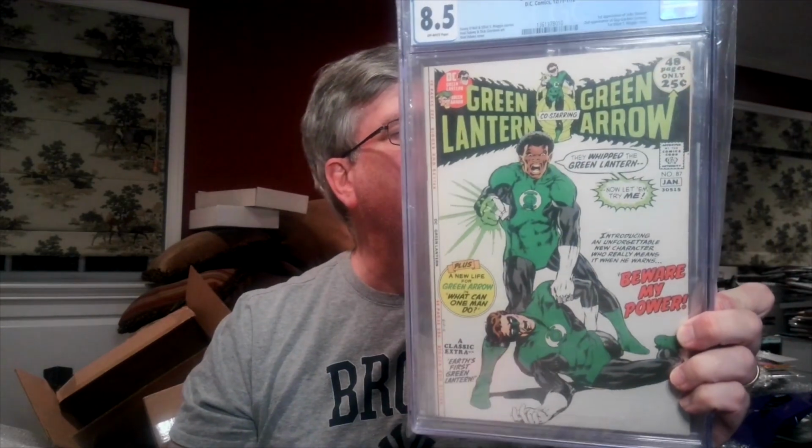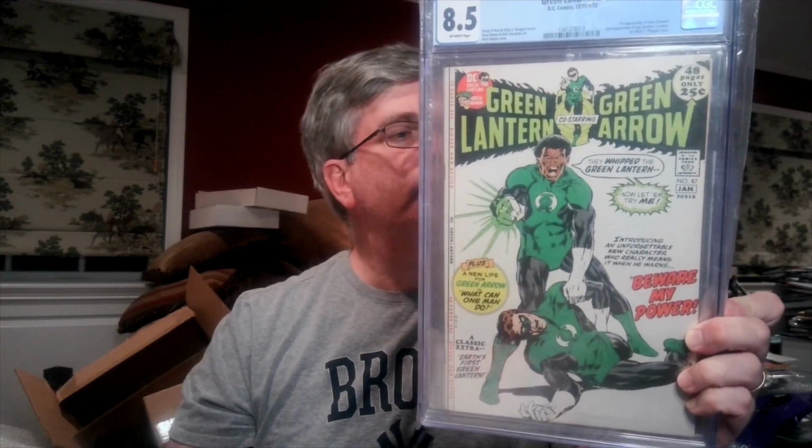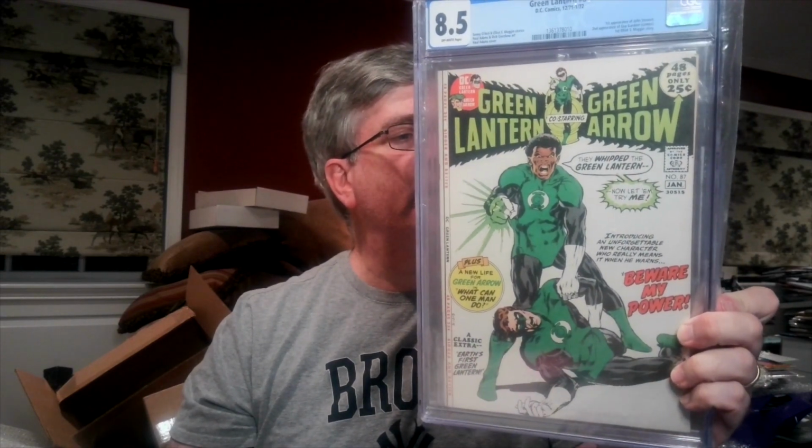Great cover. As a first appearance, you don't get many better covers than that. This classic Neal Adams, rest in peace, cover. So this is a pretty awesome book. I also have another graded 8.5. And I'm not moving this book right now for anybody that's going to reach out. Most of these books I'm not really looking to move at the moment.